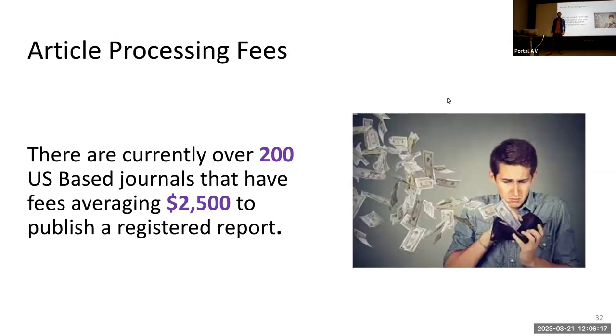When it comes to actual implementation of registered reports, there are currently over 200 US-based journals that have fees averaging about $2,500 to publish your registered report. A lot of this is because registered reports tend to be open access journals. Because they're open access, they're not behind a paywall, so you have to give them money so that they can put the research out there. Don't let this $2,500 scare you. A lot of journals have waivers for students or early career researchers so that this number can be waived. Also, your universities have waivers and partnerships with a lot of journals, so that they can either get rid of this fee entirely or help pay for it. So don't worry just because there is a fee; that doesn't mean you can't go there.